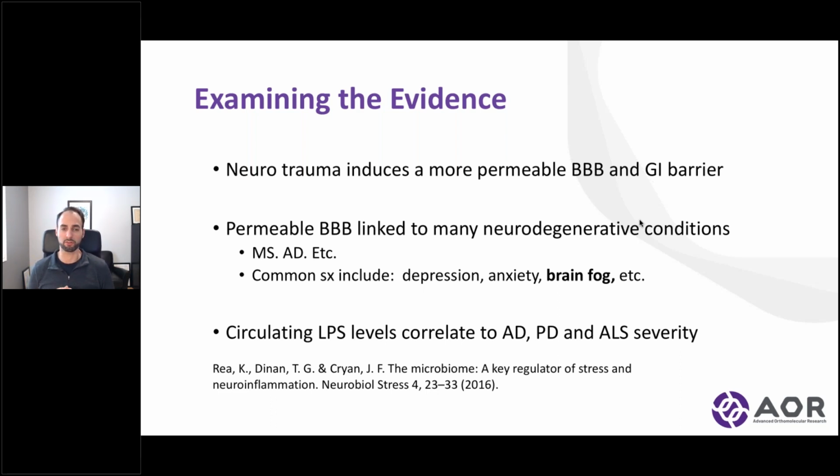When you look at the research, there is research showing that when you have a more permeable gut-brain barrier, you're going to have a more permeable blood-brain barrier. I'm going to show you a slide right after this one that's going to really highlight this for you. But a lot of common neurological conditions, both acute and chronic, have a hallmark of blood-brain barrier permeability and gut permeability. Both of those go hand in hand.